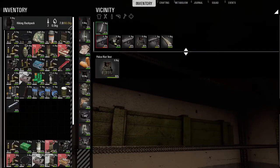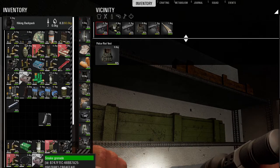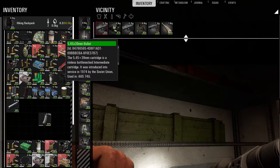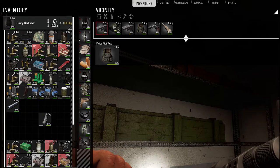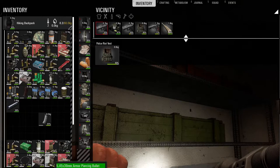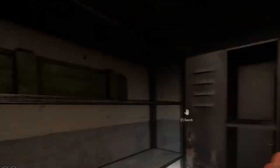What's in this one? AK-47 magazine. Do we have any? AKSU! You're not gonna go in there, are you? No. That's a bum. AKSU. Can I not join those? Oh no, because it's armor piercing. Okay. Nope. Okay.